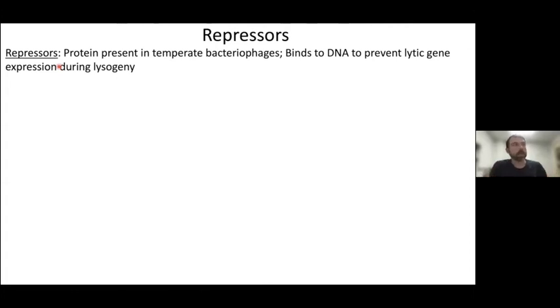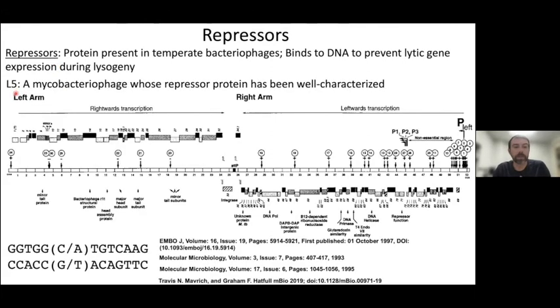The most well-studied repressor is from phage lambda that infects E. coli, but I want to talk about a phage known as L5. It is a mycobacteriophage, which means it infects mycobacterial species. It's a protein that's been well characterized in a variety of papers, primarily from Graham Hatfull's lab. The L5 repressor binds to this specific DNA sequence here. What's really neat is that if you look at the genome map of the phage, all of these circles show the binding sites for this repressor.